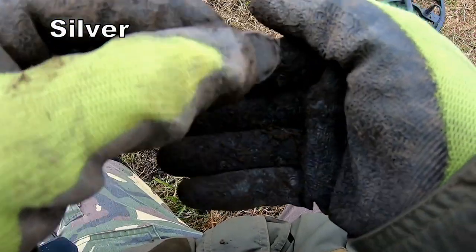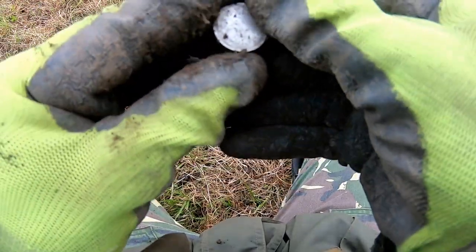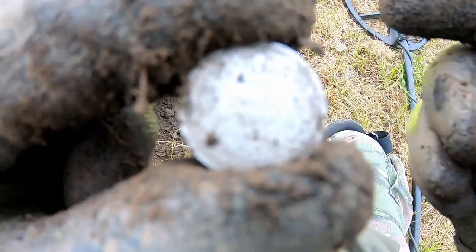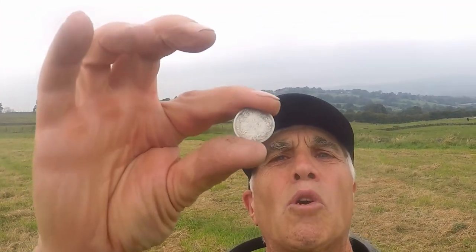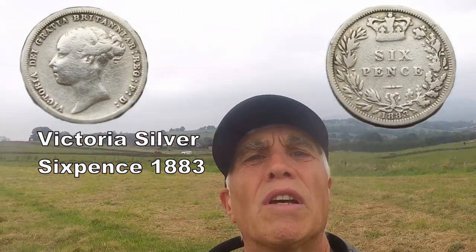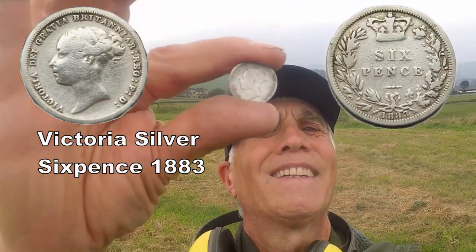What's the date on that? Good condition. Silver, brilliant. Well, we're on to silver, brilliant. Victoria sixpence, 1886 or something. I'm not quite sure. It's in better nick than some of my sixpences I've had before. It's quite good, really, so I'm quite happy. So we've got this first bit of silver. Ta-da! That'll do nicely.